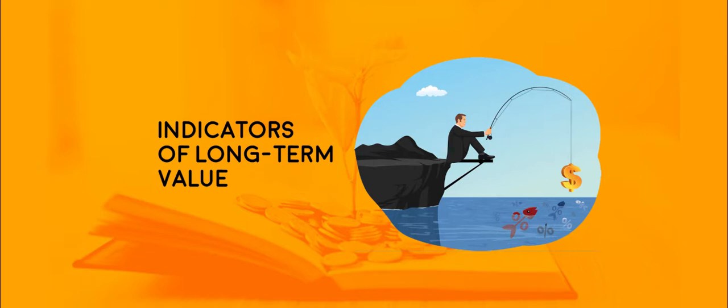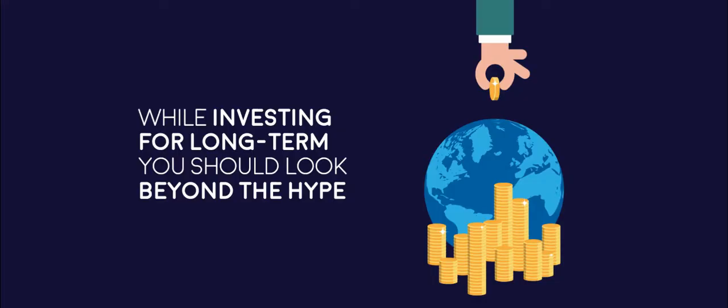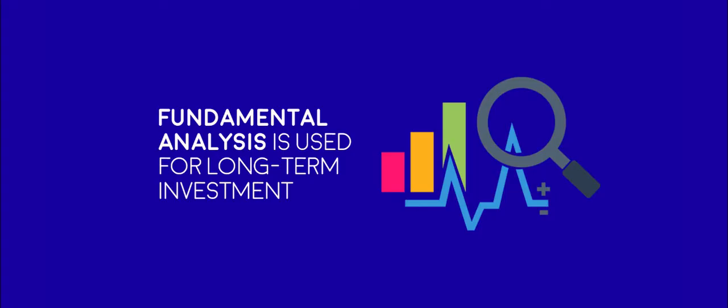When you're investing for long-term in a coin, you really have to understand if there is a fundamental value in the coin. You have to then look beyond the hype and understand the real technology, the X factor, and research every aspect of it.